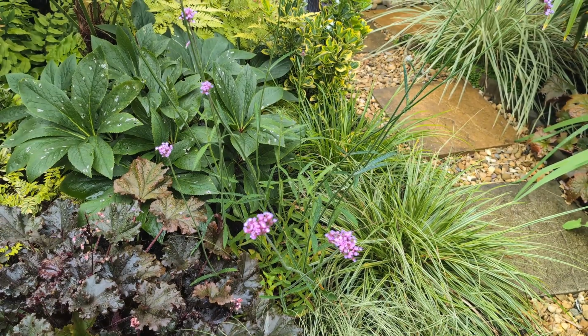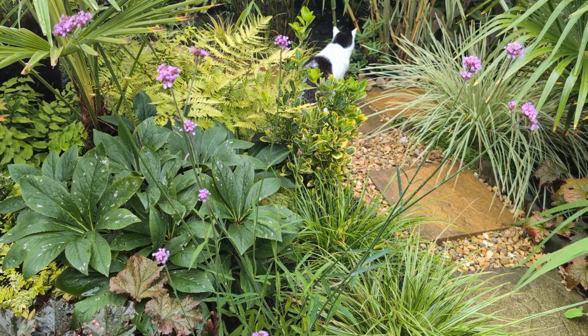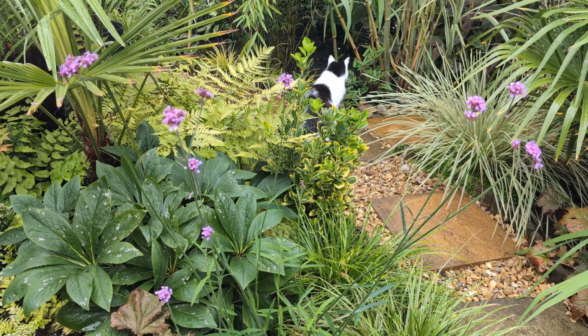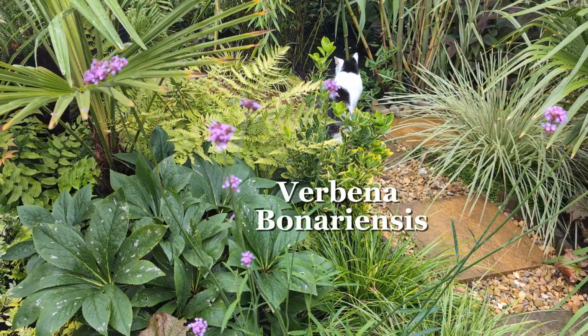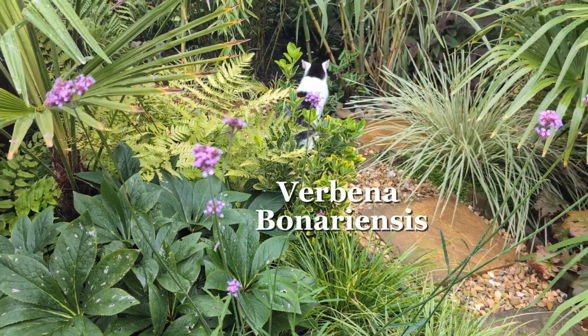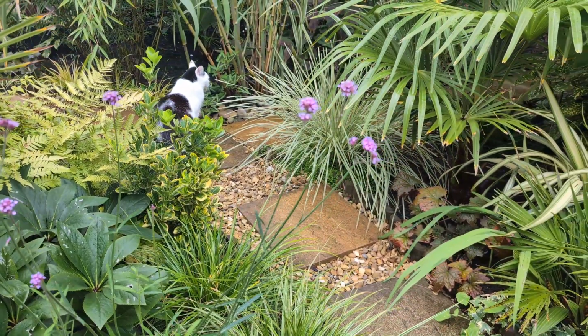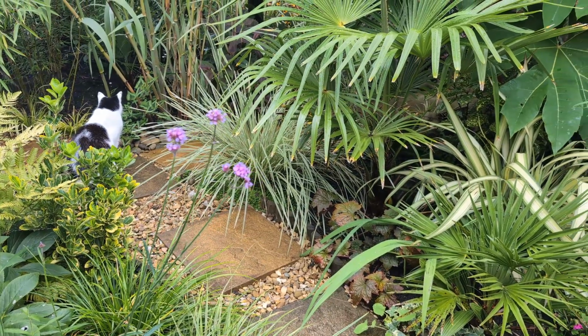And the verbena that I planted in the flower beds is doing really well, and that's still in full flower. And this is the verbena bonariensis, and I'm loving that for a pop of purple into the garden at this time of year.